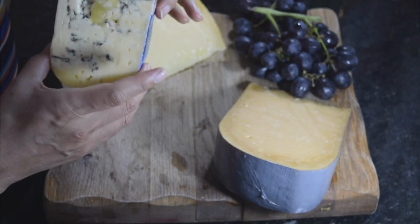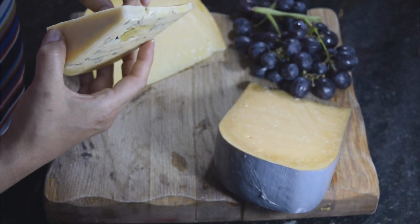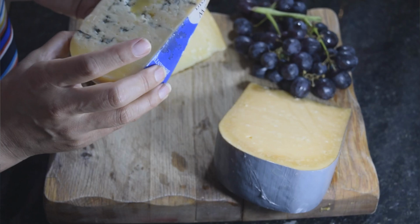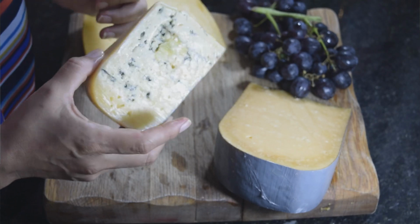And the third cheese that I got is a blauw kaas, which translates to blue cheese. So in the Netherlands, they're not really known for making blue cheese. This is a type of Gouda that is used for making blue cheese, and it is extremely creamy. I mean, you can see the color, it seems very soft and creamy.